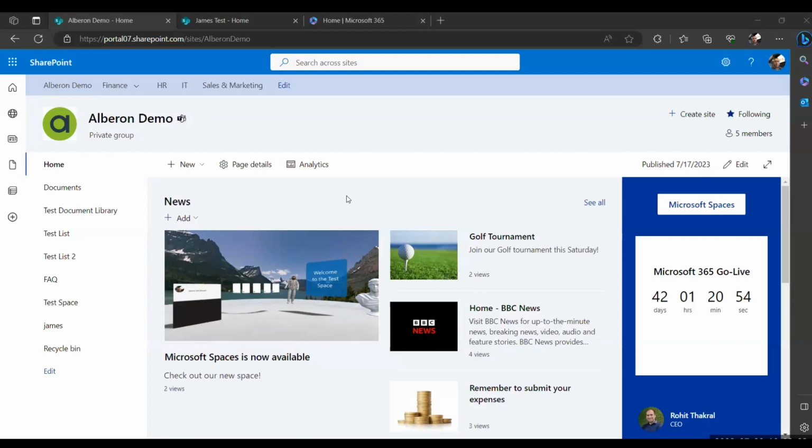Now, we've touched on before, when we create a SharePoint site and when we start creating SharePoint environments, it's actually creating a Microsoft 365 group. And that group has a number of resources, which include obviously the SharePoint site, but also the Teams channel if you choose to activate that function. I'll just try and jump onto one.